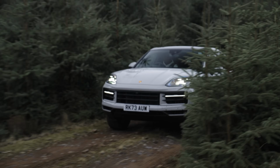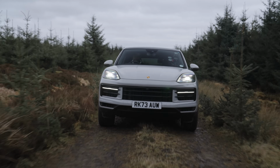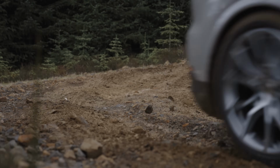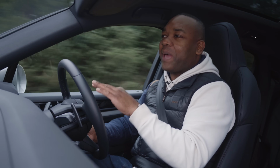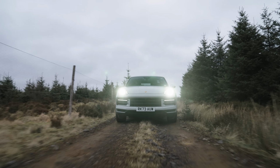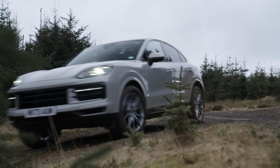I'm very pleased to report that the Cayenne does indeed do pretty well off the beaten track. Here I am on, well, it's a rally stage, isn't it? And it's coping fairly well. I did think about coming somewhere a little bit more demanding, but let's face it, this is about the extent of what most Porsche owners will put their Cayenne through if they're feeling adventurous, or perhaps if they feel like they want to take a shortcut on the school run.